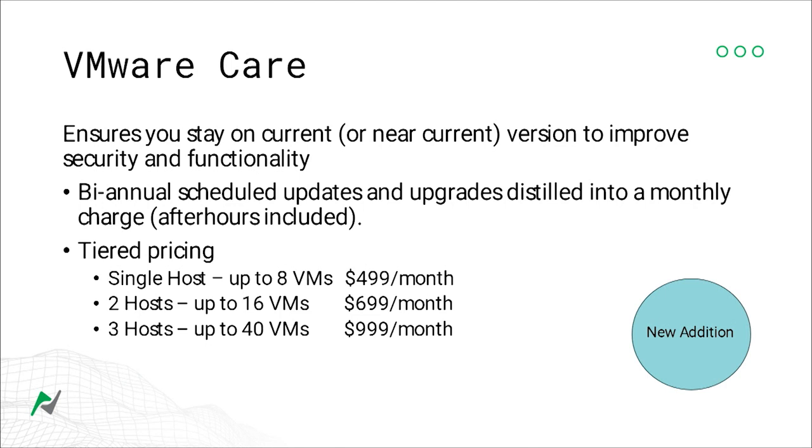So what we've done at Network Center is figure out an average annual spend and break it out into a 12-month consumable cost. You can see there are a few different pricing tiers based upon the environment. What we've done with this is add one more layer of security and one more layer of management for your organization. With that, I'll give you Chris Johnson.